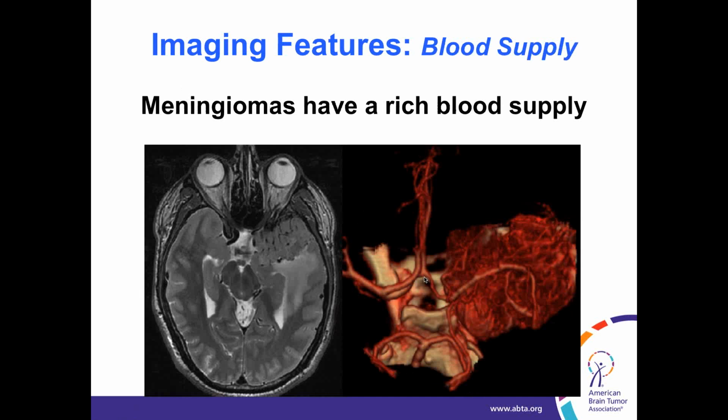Here's a very important one. Meningiomas have a rich blood supply. They have the ability to tell the brain to produce more blood vessels, to bring more nutrients into it. This is the tumor here on an MRI. And every one of these black dots represents a large blood vessel within the tumor.